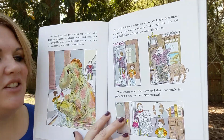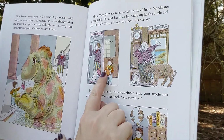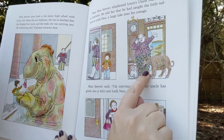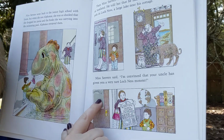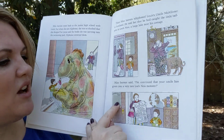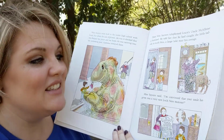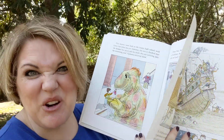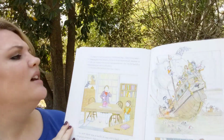And I want you to see, there's a story being told here in the illustrations. She's calling from a telephone, and here he is in Scotland. And look, they're in the library. So in the library, you get to research all kinds of information, and she has found information about the Loch Ness and that there are monsters rumored to be there. So she did her research.